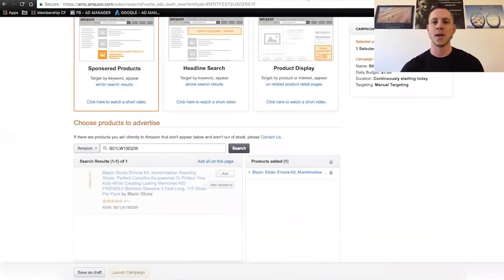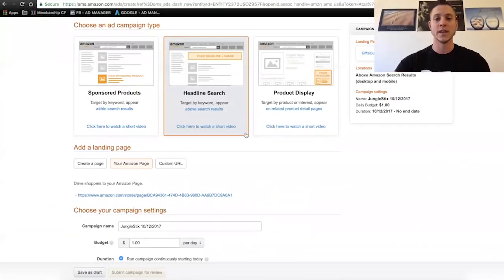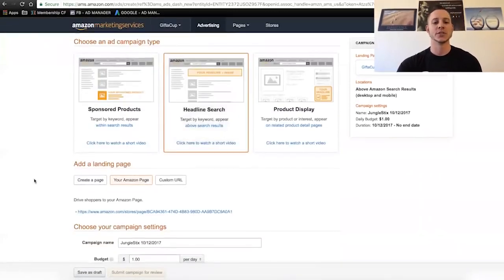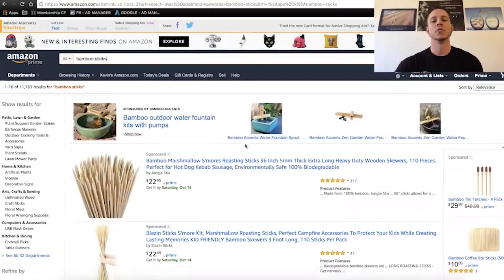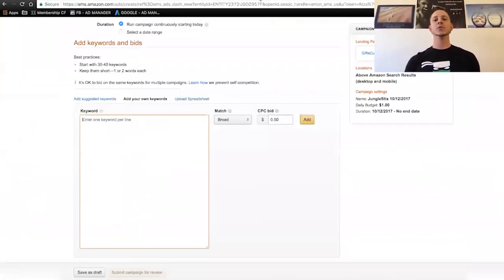So we're not going to show that again because we just showed it, but let's move on to the next way. Headline search is another way that people use AMS very successfully to do keyword research, and this is one of the coolest little hacks I've come across. When you're in headline search, you can use Amazon's autofill PPC box. We can try to surmise what we think the most relevant and highest volume terms are. We know it's bamboo sticks, we know it's marshmallow roasting sticks, but what about campfire sticks or hot dog sticks? Those are harder to know exactly what people are searching. This takes out the ambiguity and the guesswork and tells you.